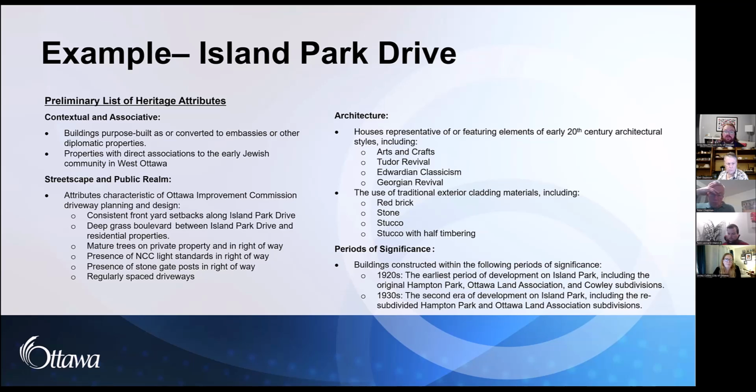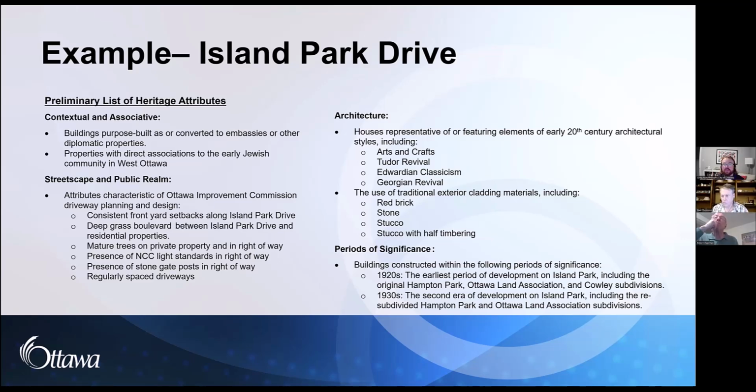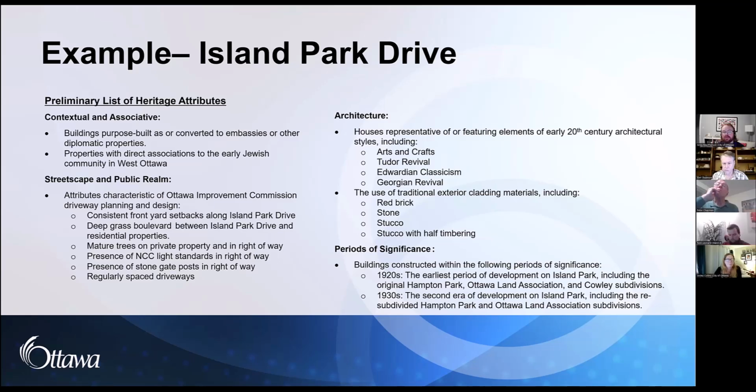So just to give an overview of what some of that looks like, again looking at Island Park Drive, this is the preliminary list of heritage attributes that work has produced. So looking at some contextual and associative attributes, things that contribute directly to the contextual value of the area or have significant associations. There have been some properties with, for example, associations linked to the early Jewish community in West Ottawa.